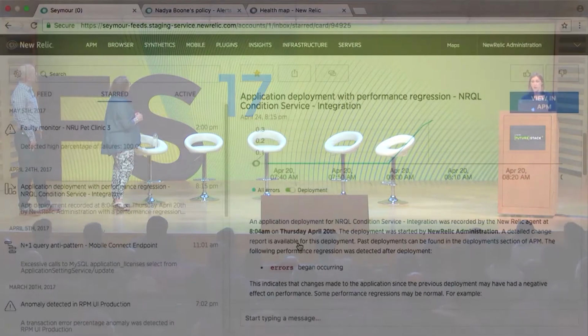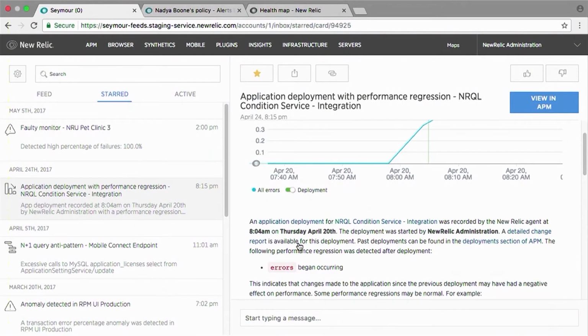We give you some information about the deploy, such as when it happened and who started it, as well as what the performance regression actually is. And if you're an ops person who's in charge of monitoring deploys, you can easily share this information with the relevant developer team by mentioning team members in a comment, and they'll get notified via Slack.